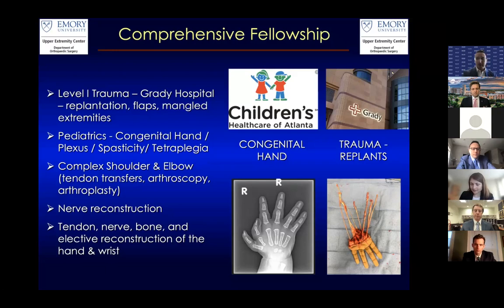We've also gone out and hired a world expert in biomechanical engineering, as well as wrist mechanics with Dr. Nina Sue, and you'll hear from her as well. Additionally, we've really tried to increase the number of nerve reconstruction and brachial plexus cases at our level 1 trauma center, and Dr. Zielinski, who you'll hopefully get a chance to meet today, has really spearheaded our brachial plexus team. Additionally, with most fellowships, we've really tried to still keep the core values of bread and butter orthopedics and plastic surgery with tendon, nerve, bone, and elective reconstruction of the hand and wrist.